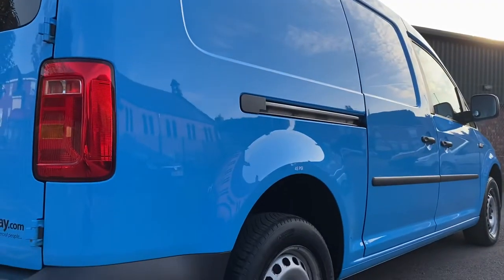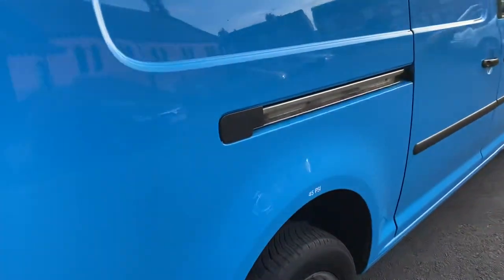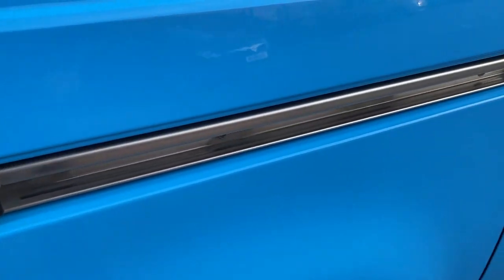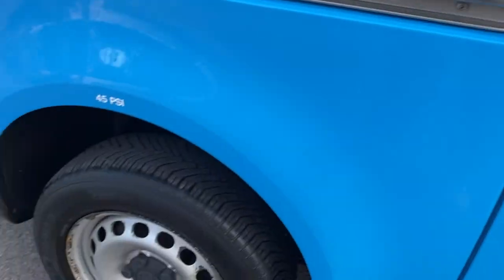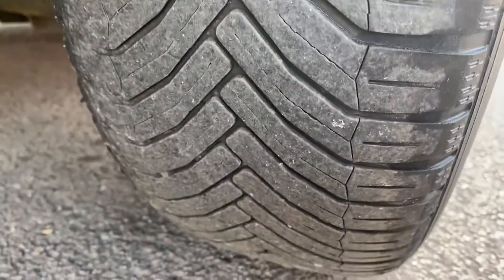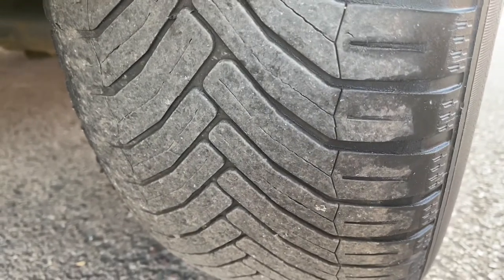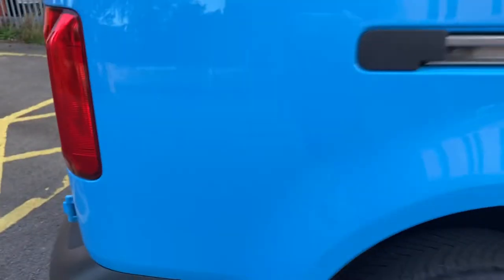or dings. Again, to point out to you on this side, very straight. Your sliding door rail here, clean and tidy. Again, steel wheel that needs refurbing on this side, we'll get that sorted. Tyres, that one looks a little bit manky, doesn't it? Dare say we'll have to sort that one out.